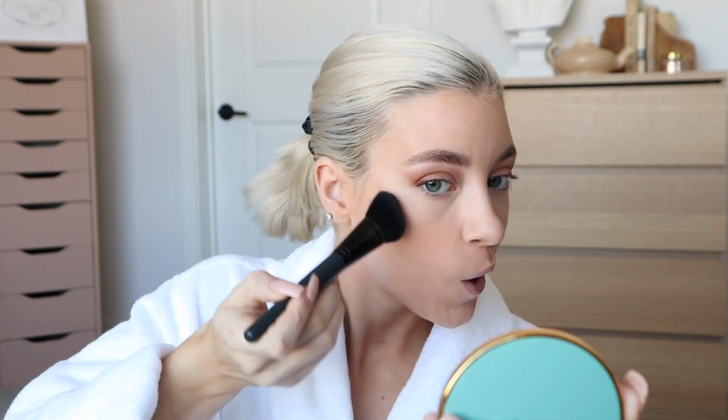This is the Blooming brush by Bare Minerals, and it is my new favorite bronzer brush. Look at it right here, just the angle of this. I have been going on the top of the cheekbone lately as opposed to here. So normally I contour right here, but lately I have been contouring where I would normally put my highlight, and it has been really changing my face shape. I feel like it's helped a lot.